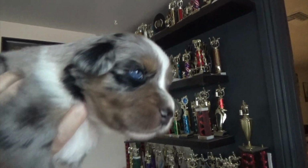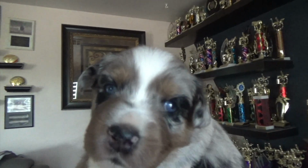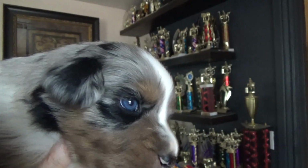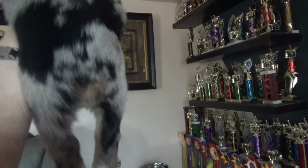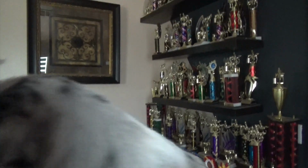This is Bendy. Look at all that copper. Her eyes, just in the last day or so, have really lightened up. So it looks like she's going to have at least full or partial blues. And this is Bendy.